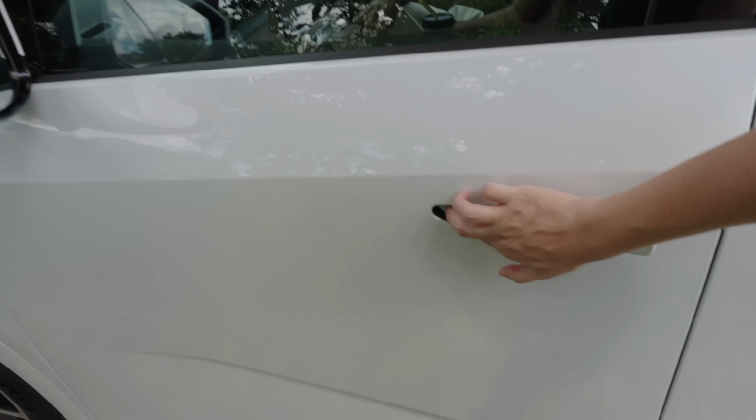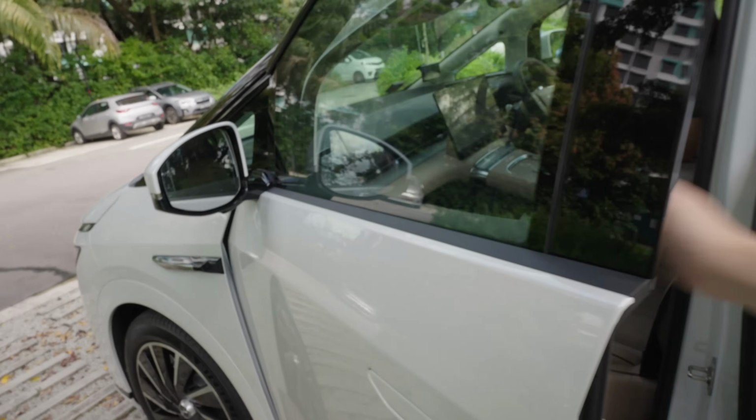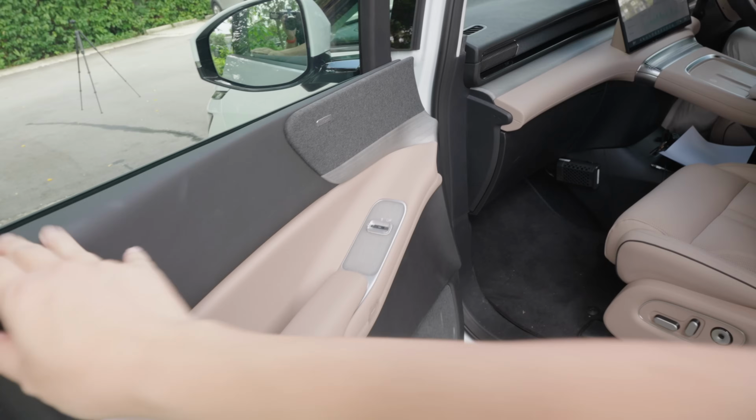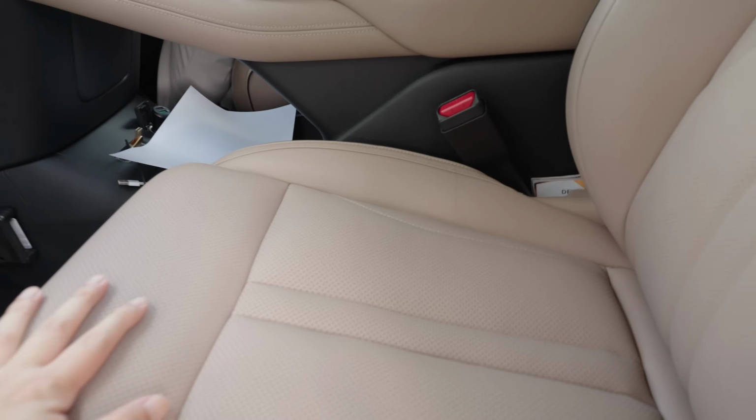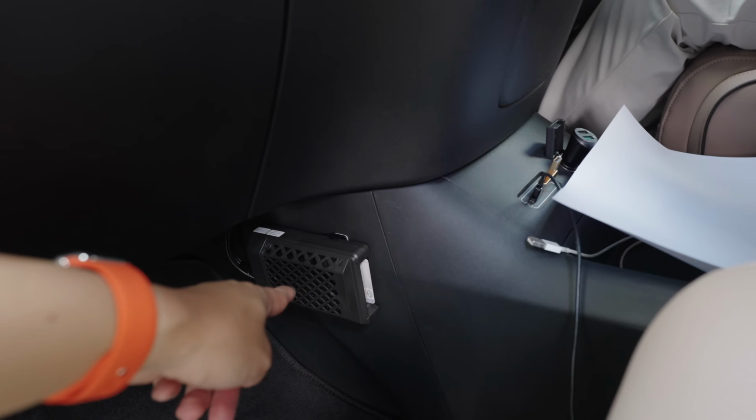So you can see in just this short tour just how much tech there is in this vehicle. I'm really impressed because this is my first time truly experiencing the XPENG X9. As we come in here, one of the first things we see is the premium interior. You've got the ERP2 unit down there.